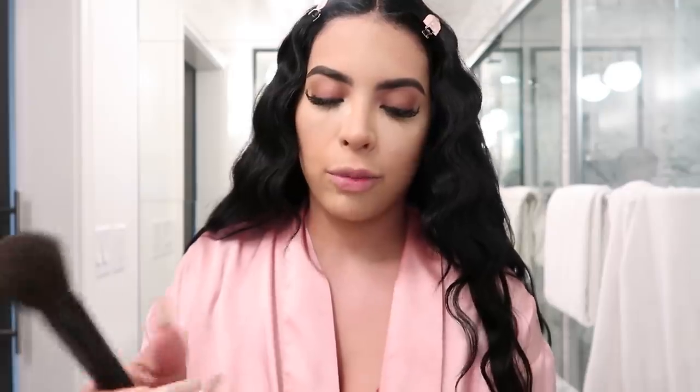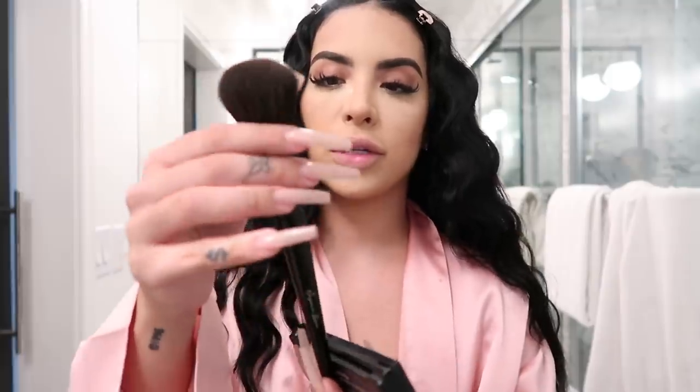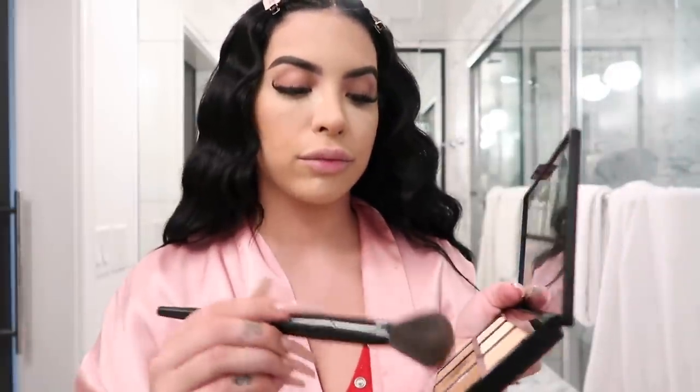Okay, next we're gonna contour, powder contour. And I've been using the Kat Von D as well. Oh, by the way, shout out to Nas. I'm using one of her brushes from her collection from BH Cosmetics. Super cute. I love the quality. The brush itself is really fire. I love it. So yeah, I'm using the Shade and Light contour palette. I've been using this one recently.